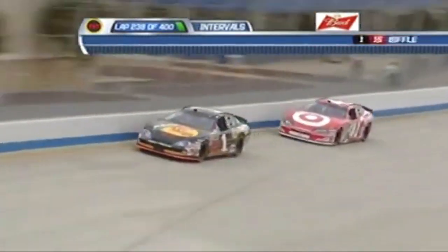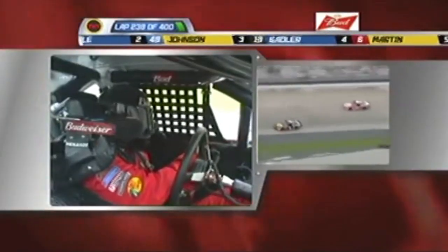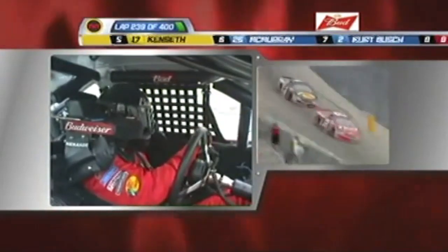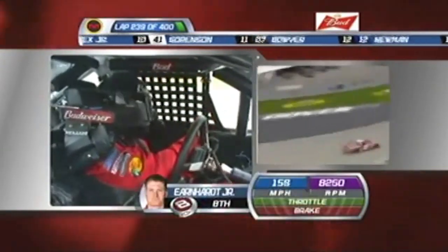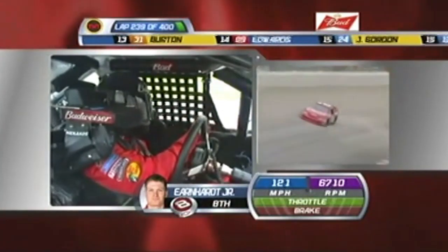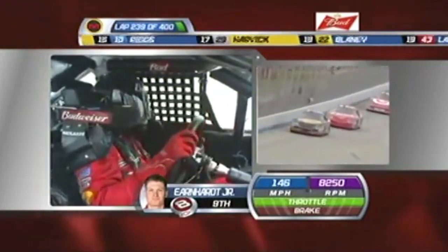I tell you what, it looks to me like the guys that can run the bottom of the racetrack, Matt Kenseth, the 1-car Truex, do well. The guys that can't, Clint Bowyer, if they stay on the bottom now, they've got these guys like Junior that's on the high side of the racetrack. I don't think they win. Yeah, I agree. You watch Junior working that wheel. I think he went a little bit too high that time. I think he did too.